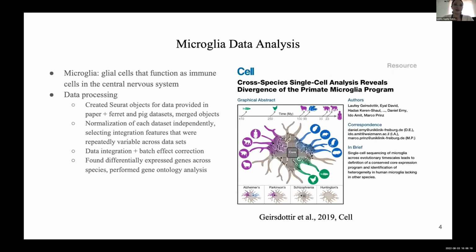So to start my research off, I looked at microglia cells. And microglia are basically cells that function as immune cells in the central nervous system. I started off by reading the article shown on the right, where the main finding is that, generally speaking, across species, there are conserved genes in the microglia that essentially play a role in very cell-specific functions. And despite that conservation, there are also very cell or species-specific genes that can be found.